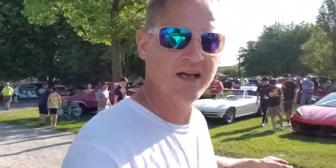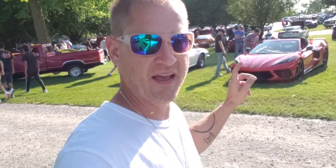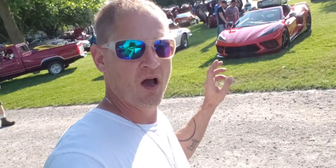But right here behind me, guys, look at this. Can you see it? A C8 Corvette convertible, and it is bright red. I was already around this car, so don't miss it in the clip. I'm telling you, that thing is awesome. Definitely don't miss out on watching that clip to come. I'm not gonna go back around. That guy was real nice.